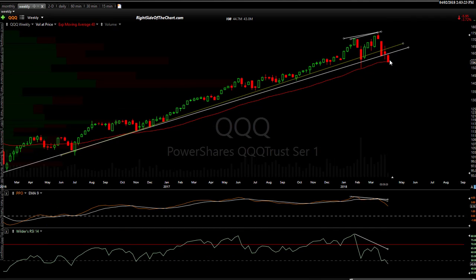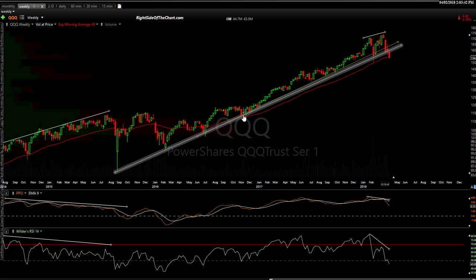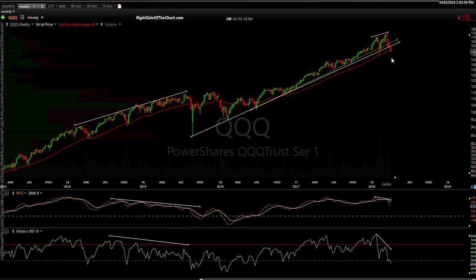The week has only started, so it's Monday, but with the S&P now 2 weeks into a breakdown and well below its trend line, and the S&P 500 being more indicative of the overall economy, more diversified, it was a matter of time, and now we've had a breakdown in QQQ. The red line is a 40-week moving average or 200-day exponential moving average. A lot of times buyers will step in there and also buy that. But again, the longer term picture is just becoming increasingly bearish.